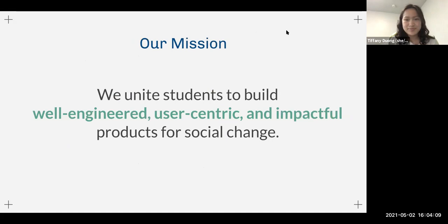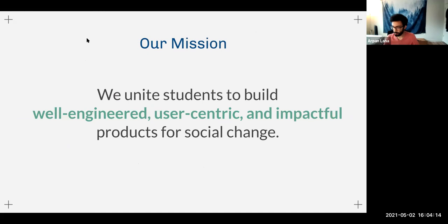Odds are you've probably heard a bit about us by now, but just to give the quick rundown about who we are and what we do, our mission is to unite students to build well-engineered, user-centric, and impactful products for social change. There are a lot of ways to do this, but the way that we usually do it is by partnering with nonprofits in order to build some sort of software that meets their needs.